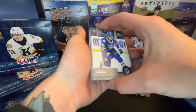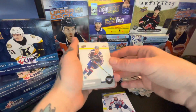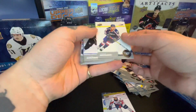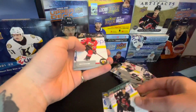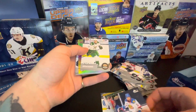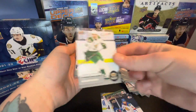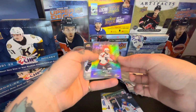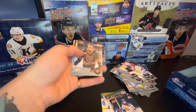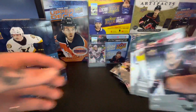And will we get him again? Maybe an auto. Maybe just a base. So close. Connor Bouchard. Right initials, wrong player. Star rookie. I can't see the... Alright, there's that. Meh. These are okay if you get the right player, but I don't know. And nothing. Okay. Look at this mess.